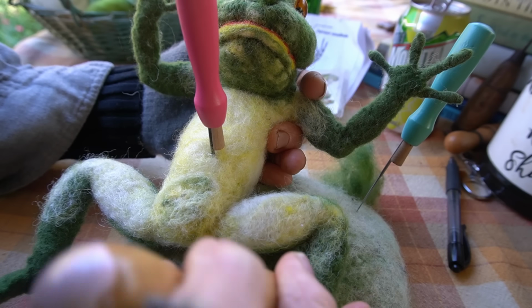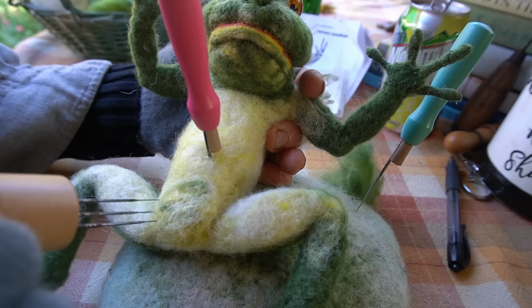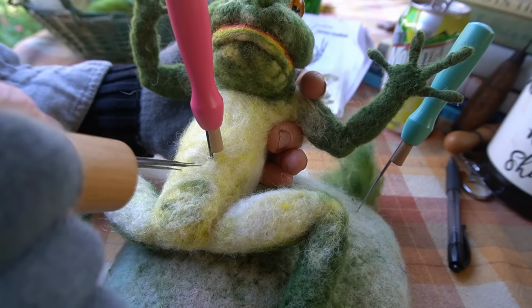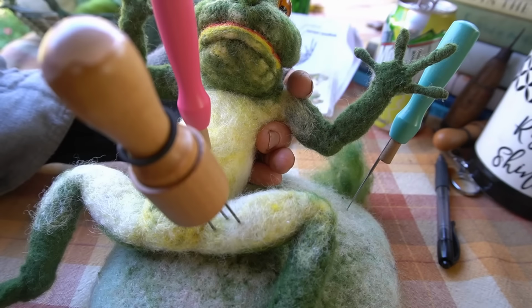And if I ever find them, I take them and put them in my garden because they're great for controlling slugs and other unwanted guests that you might have eating your plants. So it's always great to have a frog in your garden.